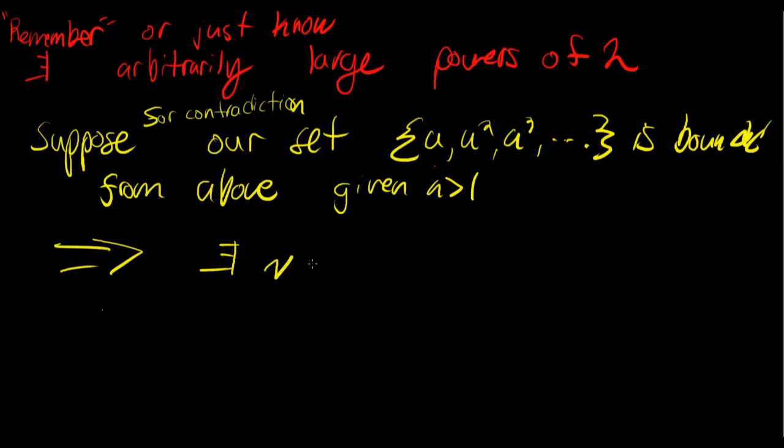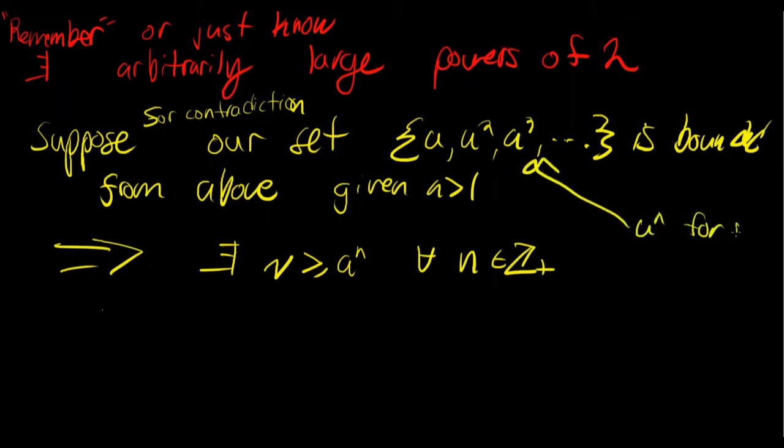There exists a v that is greater than or equal to a to the n for any n in the positive integers, because any element in this set is of the form a to the n for some n in the positive integers. We know that for sure. Continuing the pattern, we have a to the 4th, a to the 5th, and so on. So we can say for sure that any element in the set is of the form a to the n for some n in the positive integers. So there exists some v that is greater than or equal to a to the n.